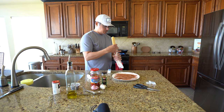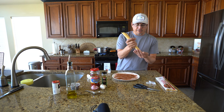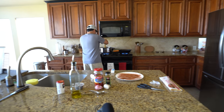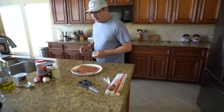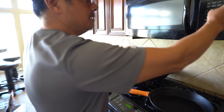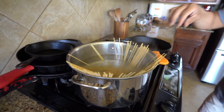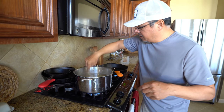All right, so we're gonna cook with half of the bag of linguine. We only got four fillets. This should be more than sufficient. Set this inside here. My pot has already been boiling. So we're gonna give this a good eight minutes. So we'll set the timer. There we are. And then that should be done in about 8 minutes.